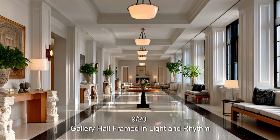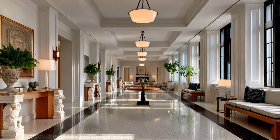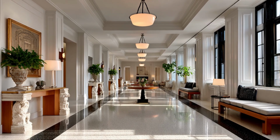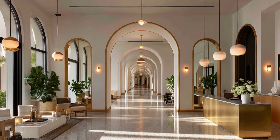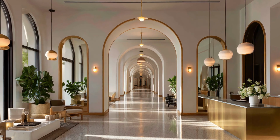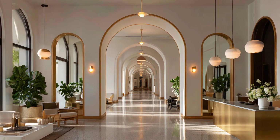The gallery hall unfolds in rhythm, where niches hold alabaster sculptures glowing against mirrored consoles. Terrazzo floors shine beneath pendant lights arranged in steady cadence. Walls painted in flawless enamel dissolve into illumination, directing movement forward. The cinematic composition evokes anticipation, a passageway designed as an architectural journey through light.